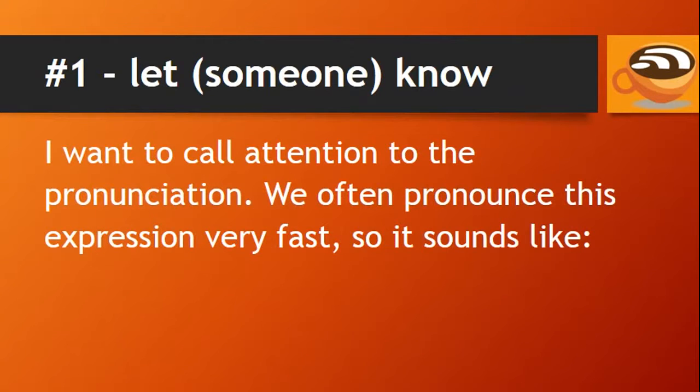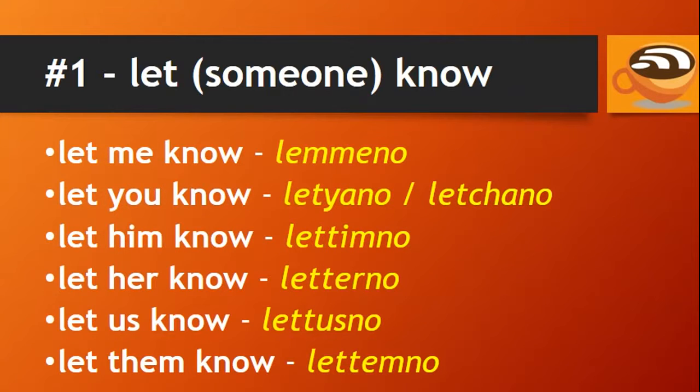I want to call attention to the pronunciation. We often pronounce this expression very fast, so it sounds like this. Let me know, let you know, let him know, let her know, let us know. As you can see, it almost sounds like one word instead of 3.